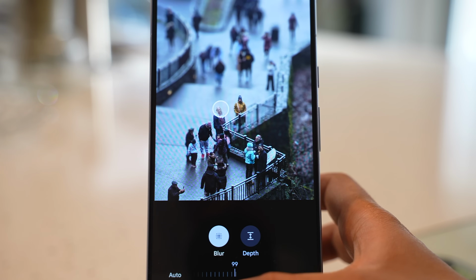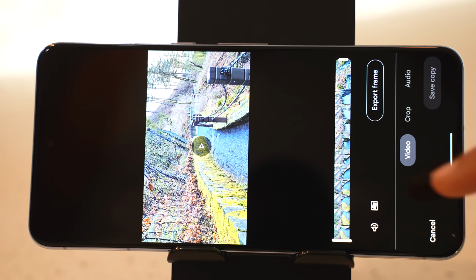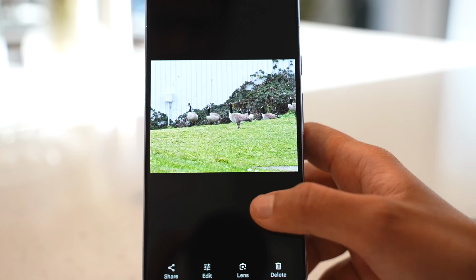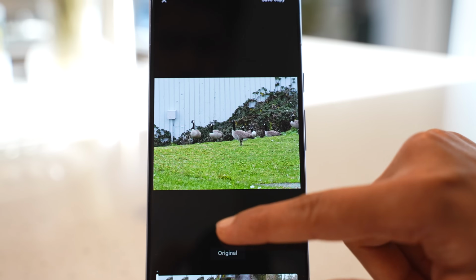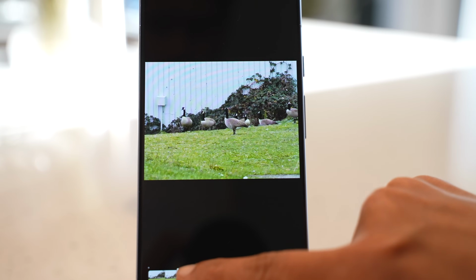For videos, you can stabilize the video even more after it was shot, like professional video editing software. The interface is also simple and easy to use. With Top Shot, you can pick the best shot since the Pixel captured a series of photos when you press the shutter button. This was available before, but with 8 Pro, Google is introducing the best take.